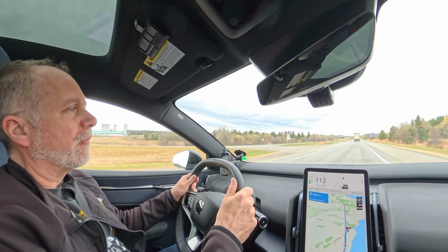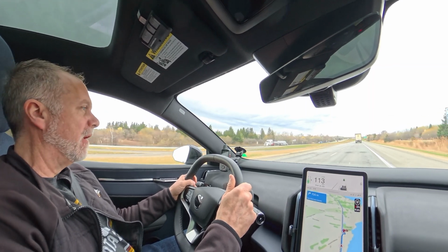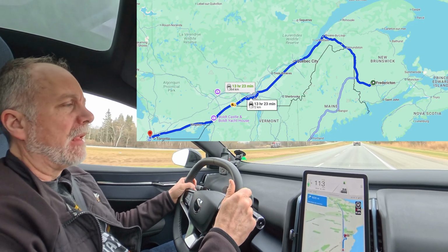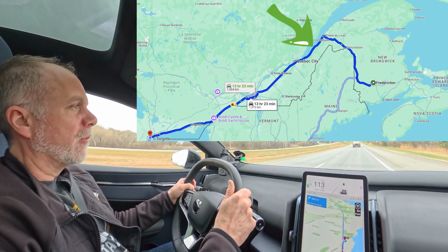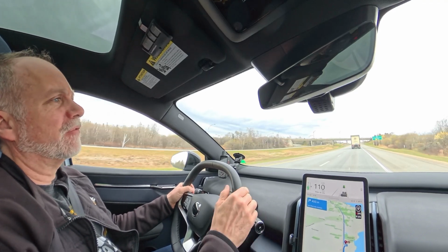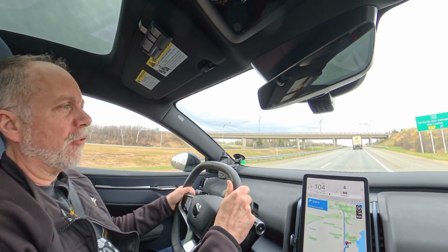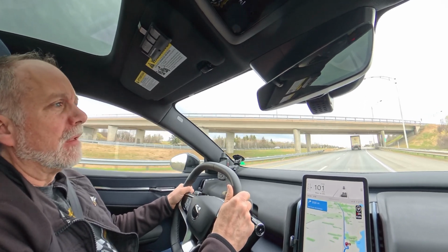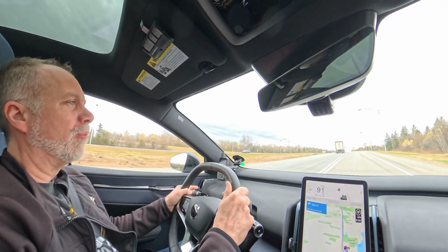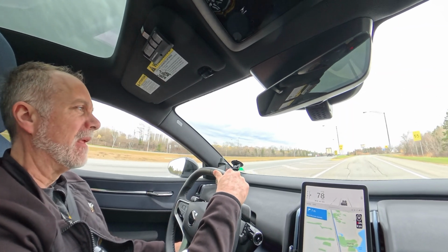We gained an hour when we crossed into Quebec, so it's 23 minutes past 8 o'clock, and here we are at Saint-Roch-des-Aulnaies. And we're going to be charging at a Tesla charging station. This is going to be my first time ever trying this. I'm just going by what the A Better Route Planner program tells me to do in terms of charge stops.